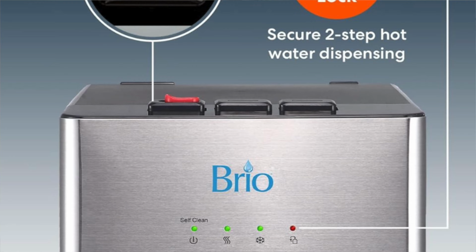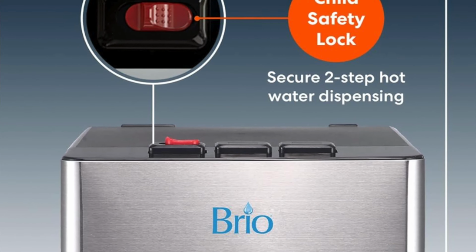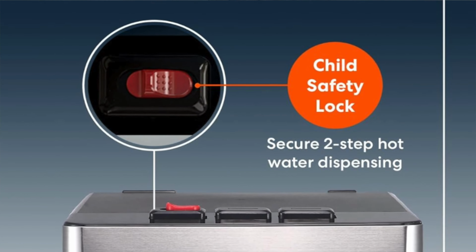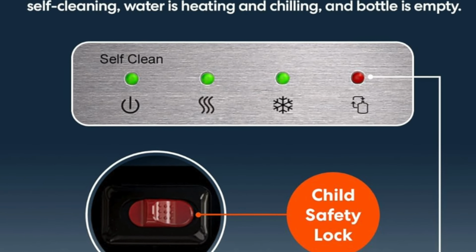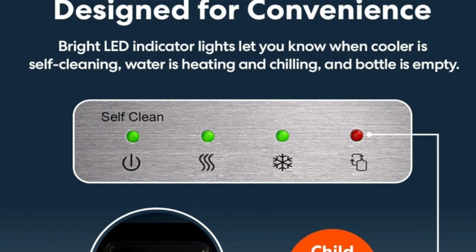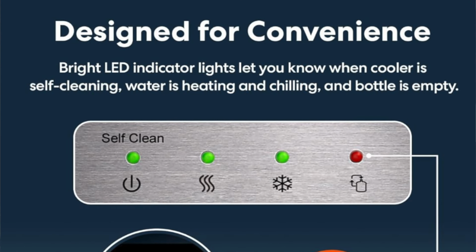Extra bells and whistles as well. We're talking a removable drip tray for easy cleaning, a night light for midnight thirst emergencies, and a child safety lock to keep those hot water accidents at bay. Oh, and it's Energy Star certified, so it's saving the planet one cool gulp at a time.